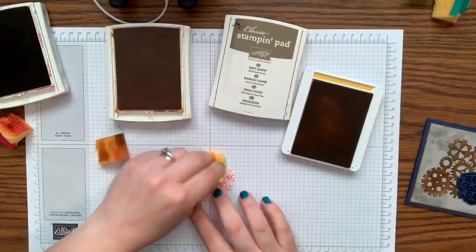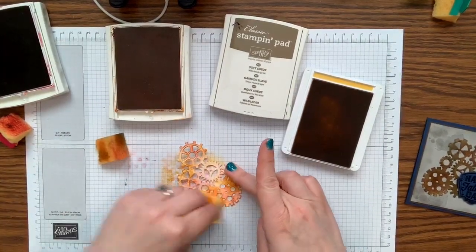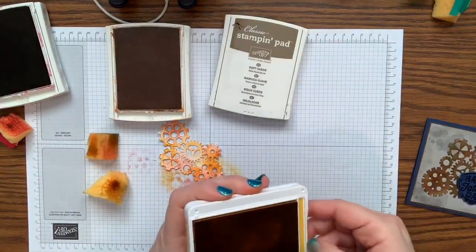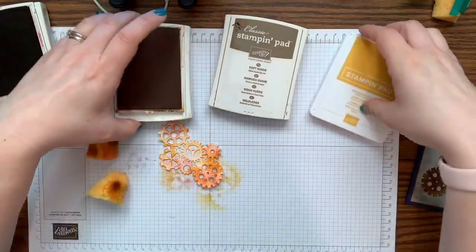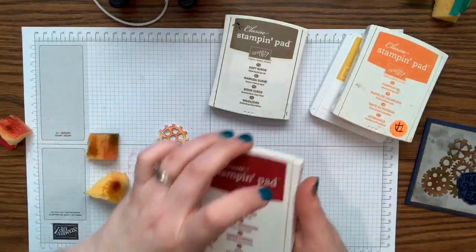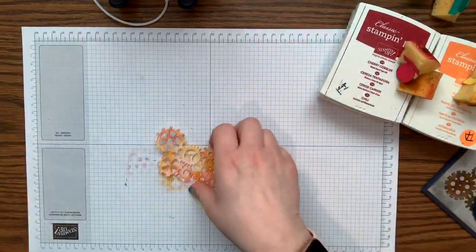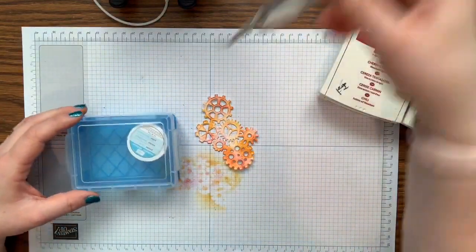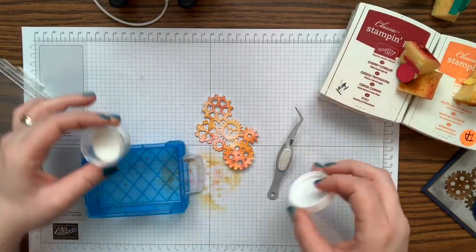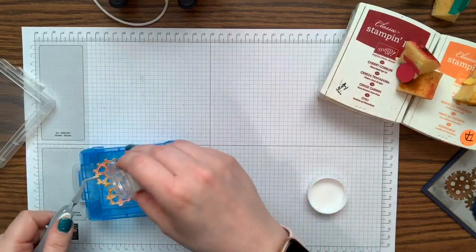Ooh, I like this crushed curry. This is crushed curry. It's nice and dark. Very nice. Okay, so this is going to be our first level of color. So what we're going to do now is we are going to take a little tweezers. We need tweezers for this. And we'll just hold onto our gear.